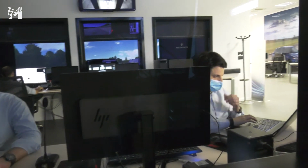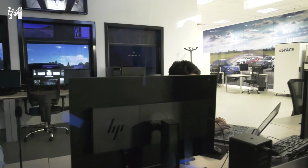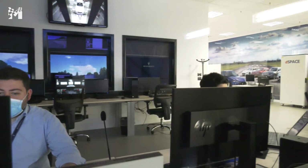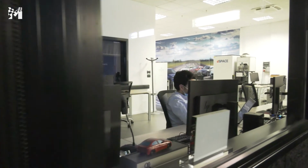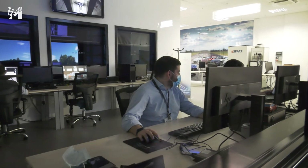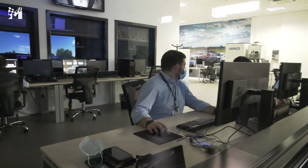So, as Federico was saying before, this is the big advantage when it comes to quality. Consider that one day on the racetrack you can optimize all your work, all your job. You can test all the things in 10 days in the simulator.